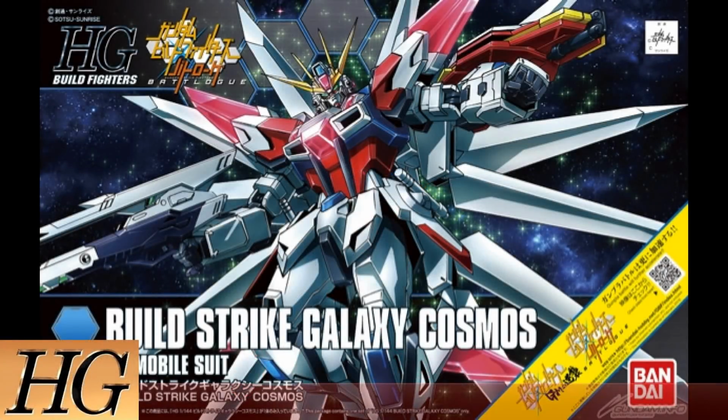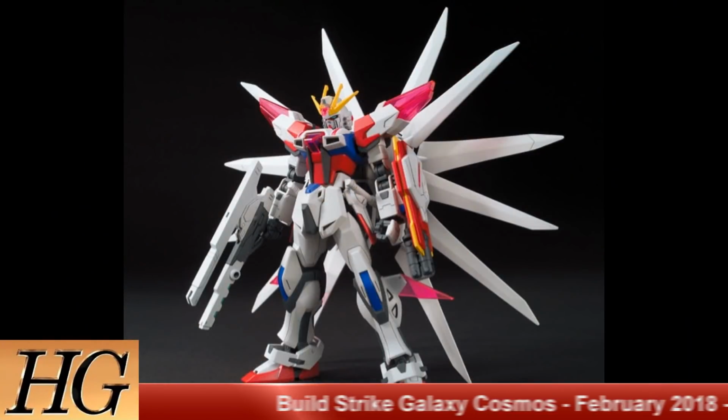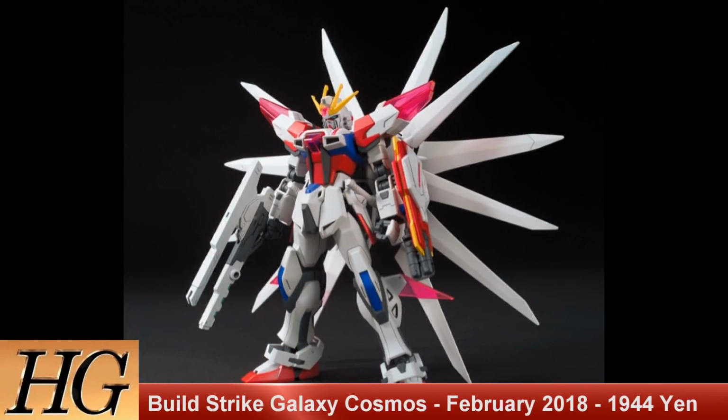A picture of the box art has been released with brand new pictures of the kits that will be released this month for 1944 yen.